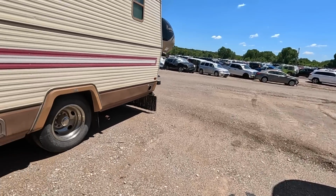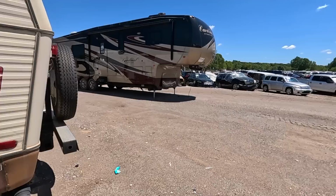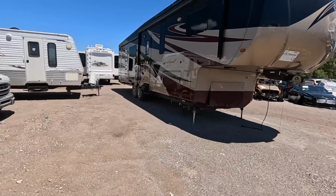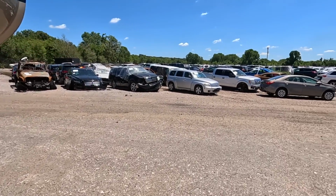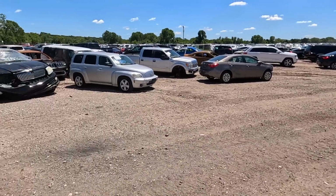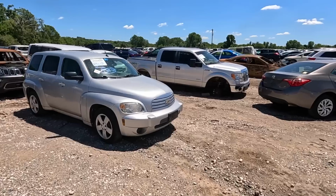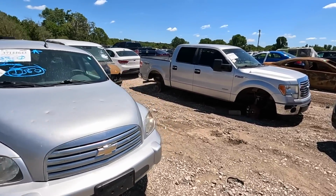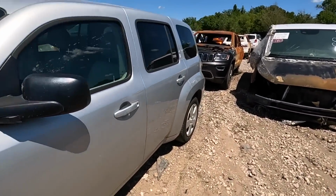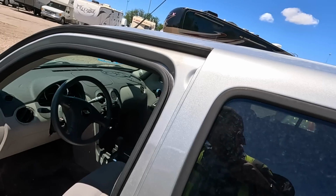I'm not interested in it, guys, so I don't want to waste the time starting it and messing with it. But there it is. They've got a ton of campers and RVs over here. Let's make sure we're not going to get run over. We're good. Here's a Chevy HHR. These are not very popular, but it's one of those things I always kind of liked them. I don't know. It's got good tires and tons of hail damage. Again, not really something I'm all that interested in.